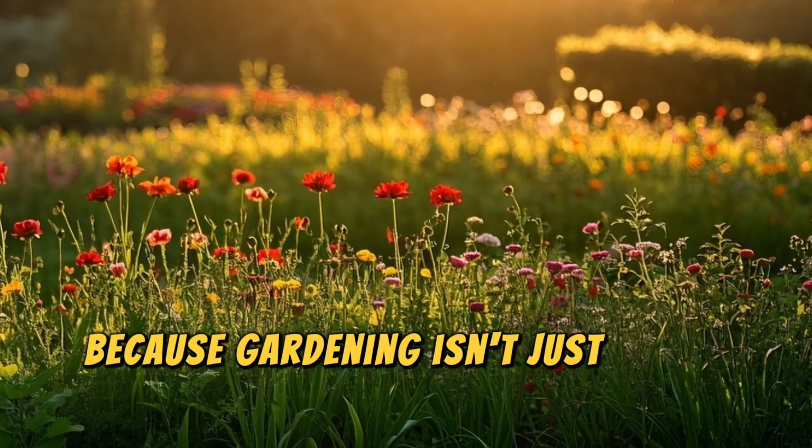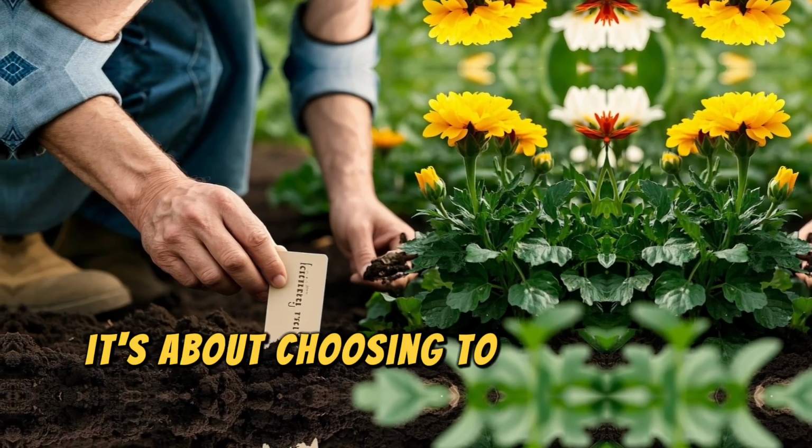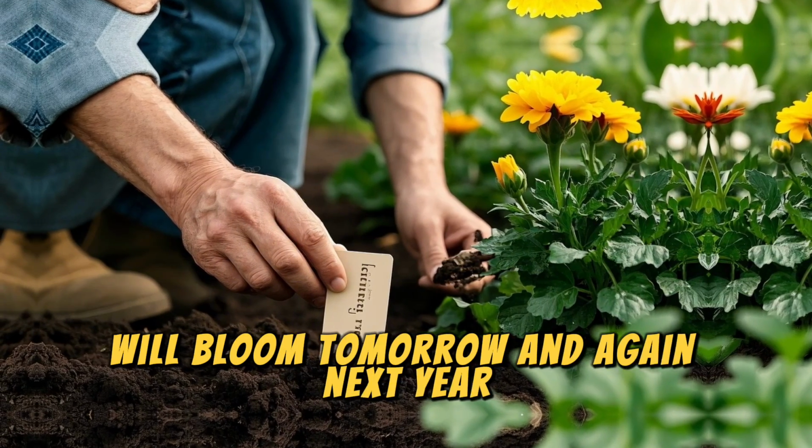Because gardening isn't just about soil and sunlight. It's about hope. It's about choosing to believe that something planted today will bloom tomorrow and again next year.